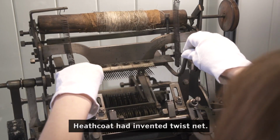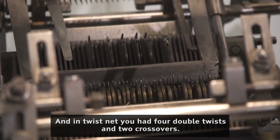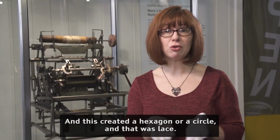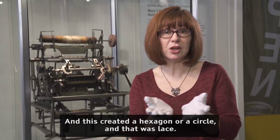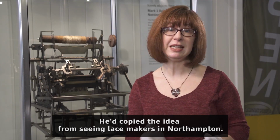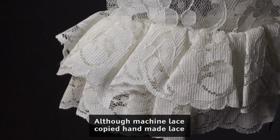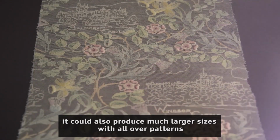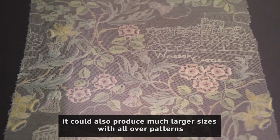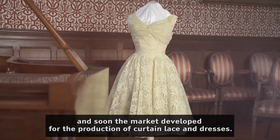Heathcote had invented twist net, and in twist net you had 4 double twists and 2 crossovers, and this created a hexagon or a circle, and that was lace. He'd copied the idea from seeing lace makers in Northampton. Although machine lace copied handmade lace, it could also produce much larger sizes with all-over patterns, and soon the market developed for the production of curtain lace and dresses.